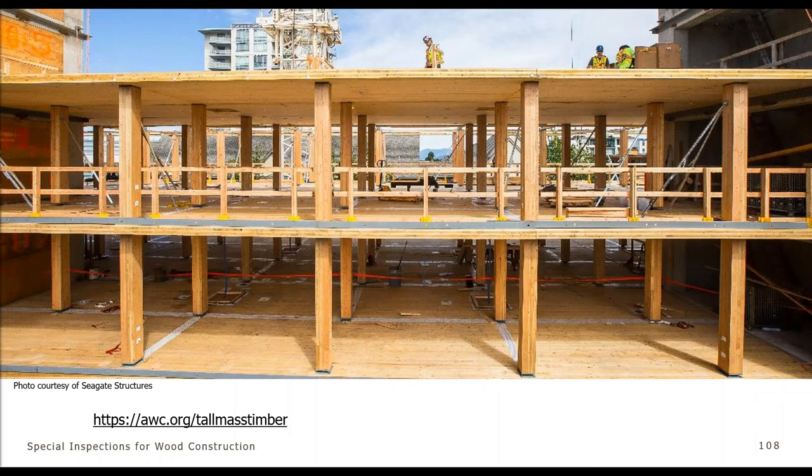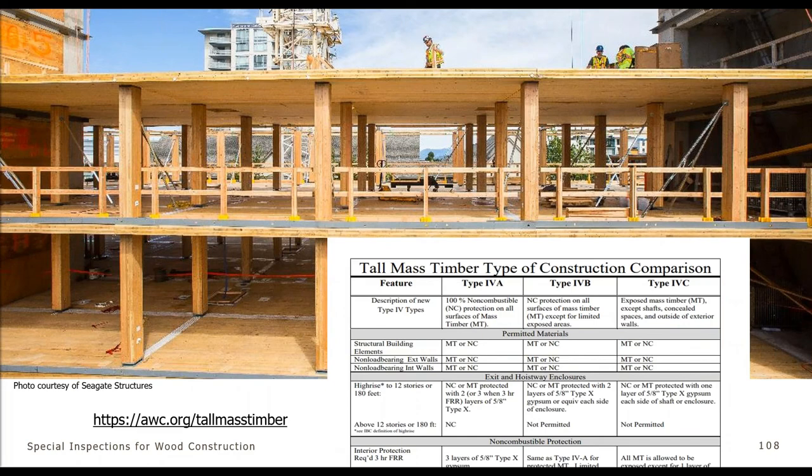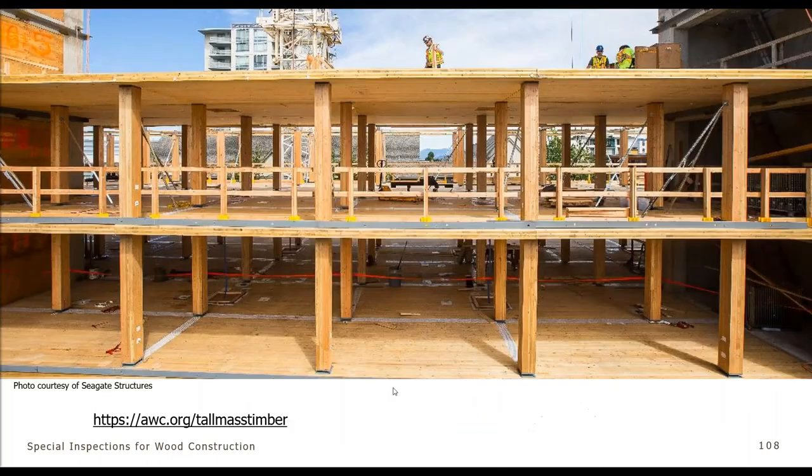Okay, I'll go over this quickly because I added this into the presentation just to make you aware. It wasn't really originally part of the presentation, but ICC has been working with AWC on tall mass timber construction and the creation of some guidelines related to mass timber construction, tall buildings of mass timber construction. And for those that aren't aware, there is a new type of construction under the 2021 IBC that is type 4A, type 4B, and type 4C with varying degrees of fire protection, fire, and then also exiting hoistway closures, also the type of materials permitted, and whether or not they need to be covered up, all kinds of varying degrees of requirements.